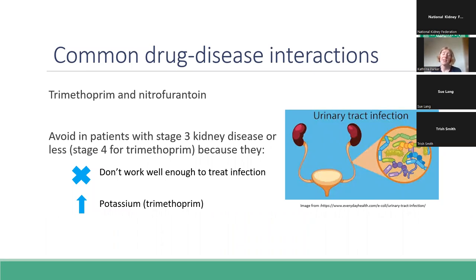Another one that can be particularly difficult, and that GPs are faced with, is the use of antibiotics for urinary tract infections in kidney patients. So we try and avoid nitrofurantoin in anybody with stage 3 kidney disease or below, and trimethoprim for anyone with stage 4 kidney disease or below. This is because you need adequate kidney function to get enough levels of the drug down into the ureter and the bladder to actually kill the infection and the bugs. So they don't work well enough because the levels of antibiotics aren't high enough to kill the bugs. And trimethoprim is also known for increasing potassium levels. So we try and avoid these drugs for treating urinary tract infections in kidney patients.